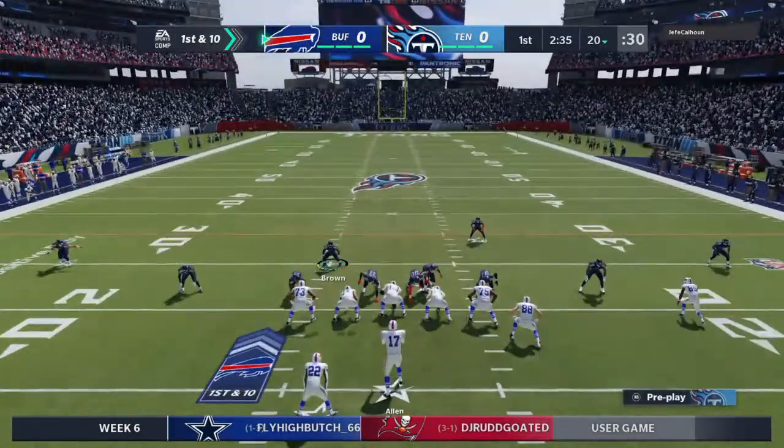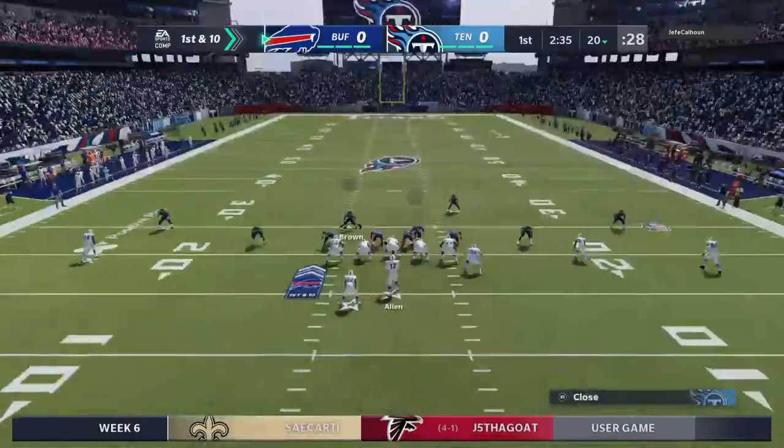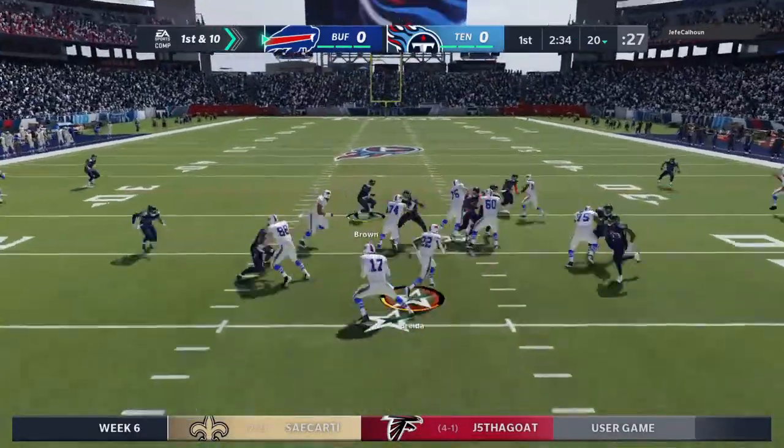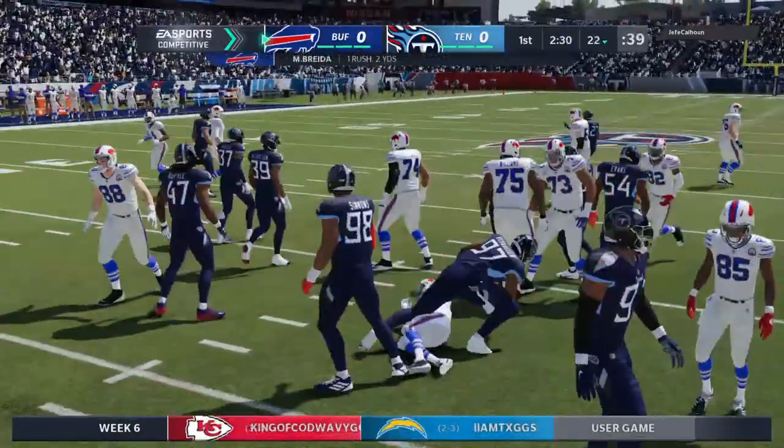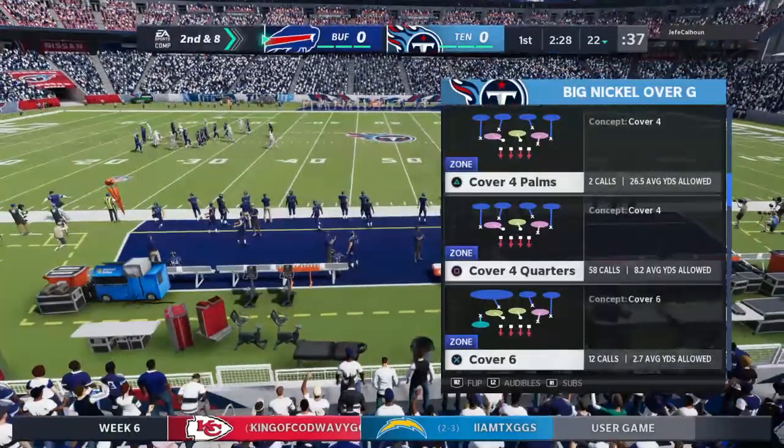How are we going to move it? One of the top defenses in the NFL for a reason. We just saw one example right there. And he is brought down at the 22 after a gain of 2, and it brings up 2nd down.